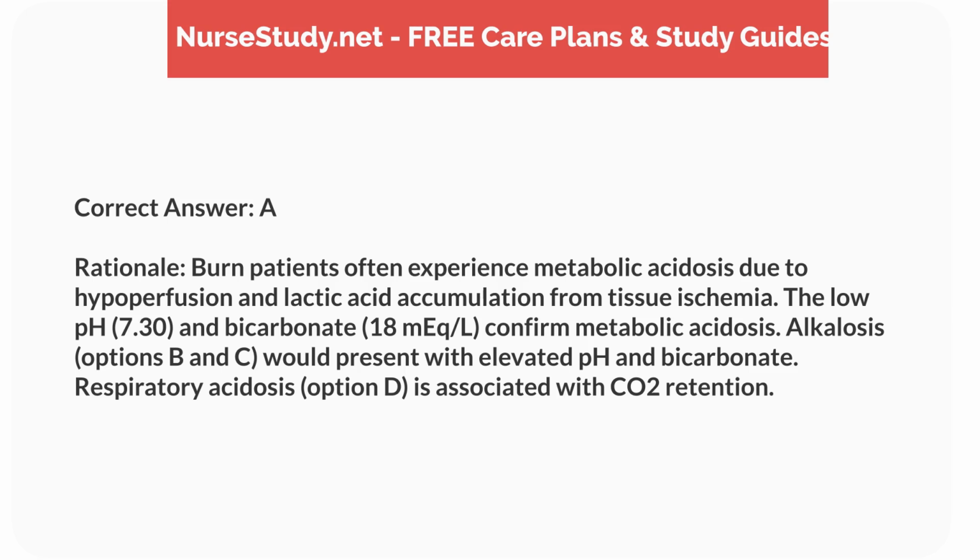Correct answer, A. Rationale: burn patients often experience metabolic acidosis due to hypoperfusion and lactic acid accumulation from tissue ischemia. The low pH, 7.30, and bicarbonate, 18 milliequivalent per liter, confirm metabolic acidosis. Alkalosis, options B and C, would present with elevated pH and bicarbonate. Respiratory acidosis, option D, is associated with CO2 retention.